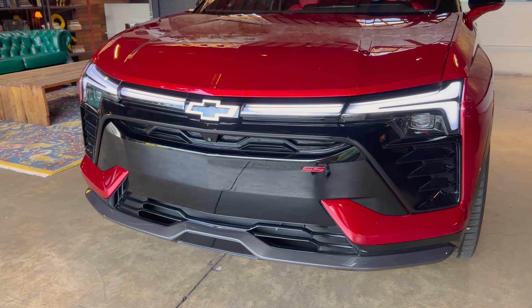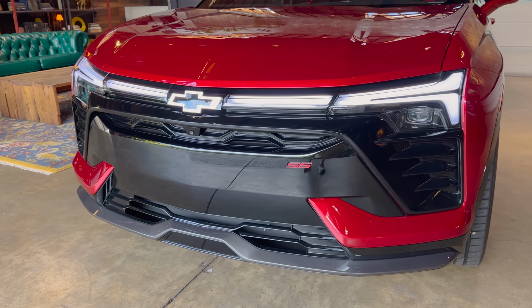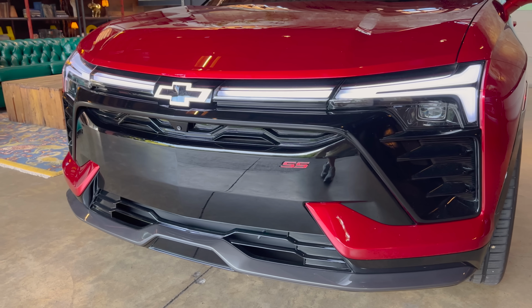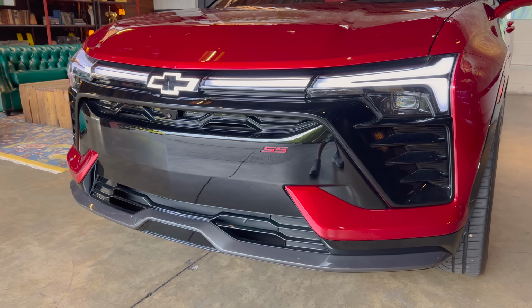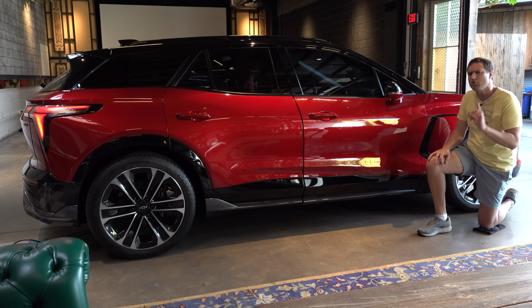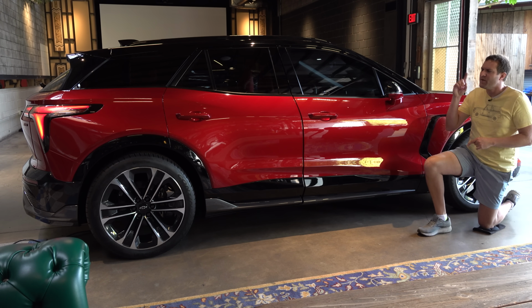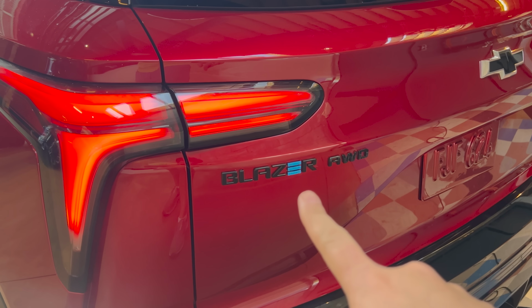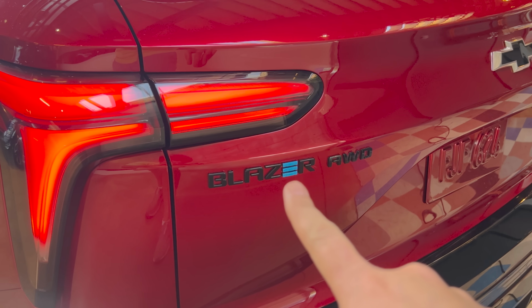The Blazer's design has always been meant to kind of mimic that of the Camaro, and you have that here as well. Sporty, exciting, performance-y. Also worth pointing out, if you're still having trouble telling the difference between a Blazer EV and a regular Blazer, you can always check the badge. The Blazer EV's badge, the E in Blazer, is these 3 blue horizontal lines, as you can see.